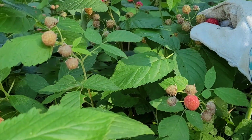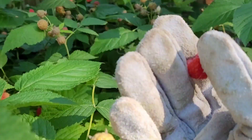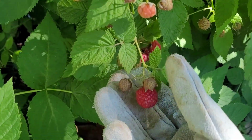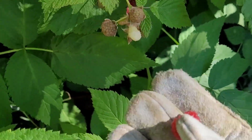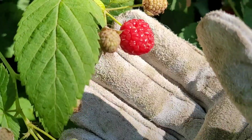Gently. These gloves are way too big on me, so I'm trying to pull it off. The trick with raspberries is if they come off easily when pulling, then they're done. If you have to really fight them, they're not quite ripe yet.